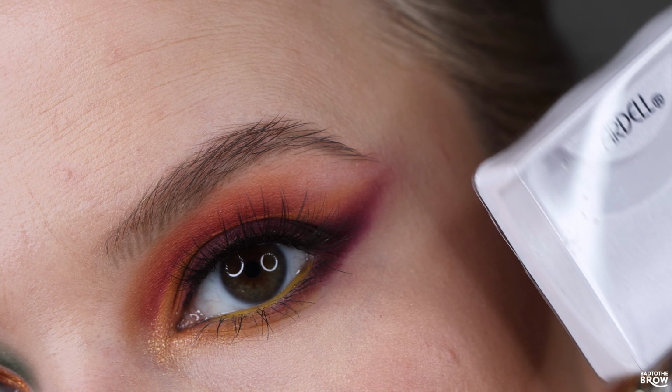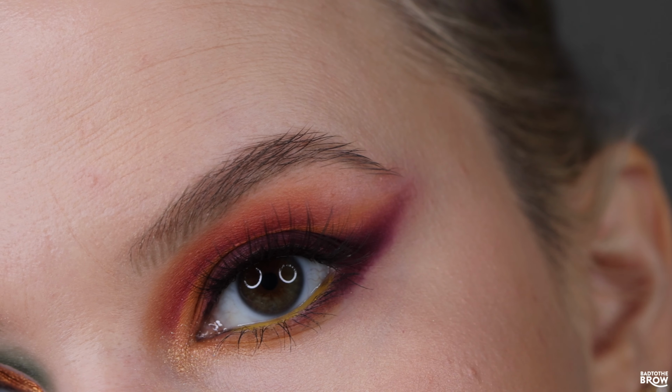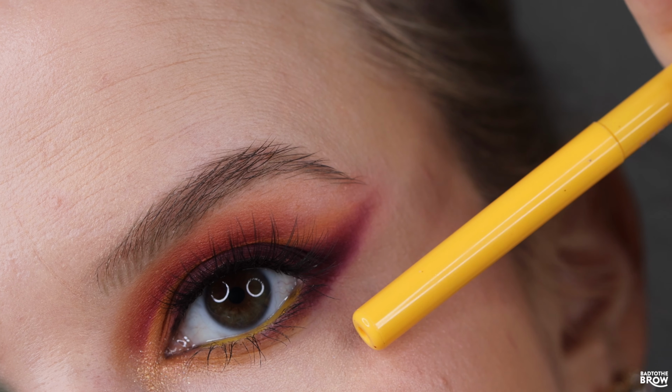Here's the third finished look. I put on the 817 Lashes by Ardell, and in the waterline I have Punch from ColourPop.